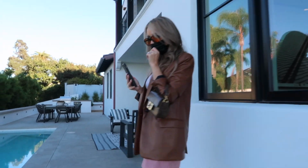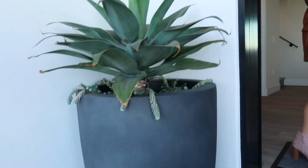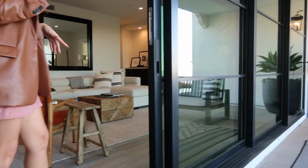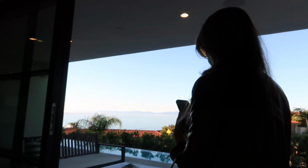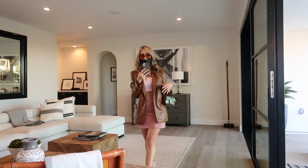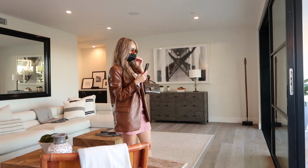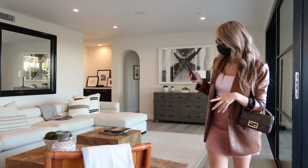Careful that you won't go in the pool. So cute. It's actually really easy. It's not that hard to push it. Really beautiful. If you open all the way, it's like you have this outdoor-indoor kind of feeling, and I love it. Like in all modern houses, they have it, and it's so gorgeous.